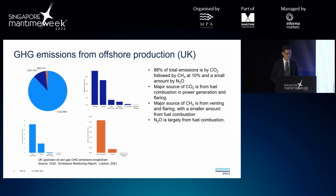So looking at the analysis of oil and gas GHG emissions from one sector in the UK, the majority actually come from CO2, about 90%, followed by methane, which is about 10%. Most of the CO2 comes mainly from combustion for power generation and also flaring. Whereas methane comes mainly from venting and flaring, and perhaps a smaller amount from fuel combustion.